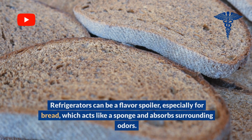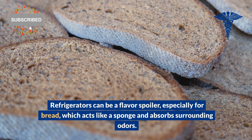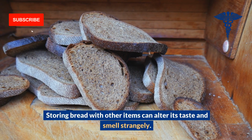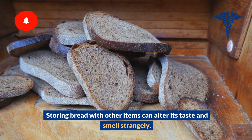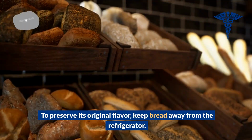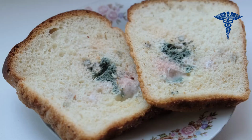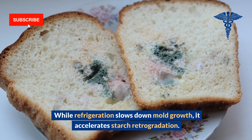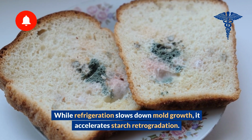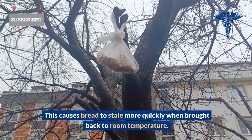Refrigerators can be a flavor spoiler, especially for bread, which acts like a sponge and absorbs surrounding odors. Storing bread with other items can alter its taste and smell strangely. To preserve its original flavor, keep bread away from the refrigerator. Cold environments don't halt the aging process, they just change it. While refrigeration slows down mold growth, it accelerates starch retrogradation. This causes bread to stale more quickly when brought back to room temperature.